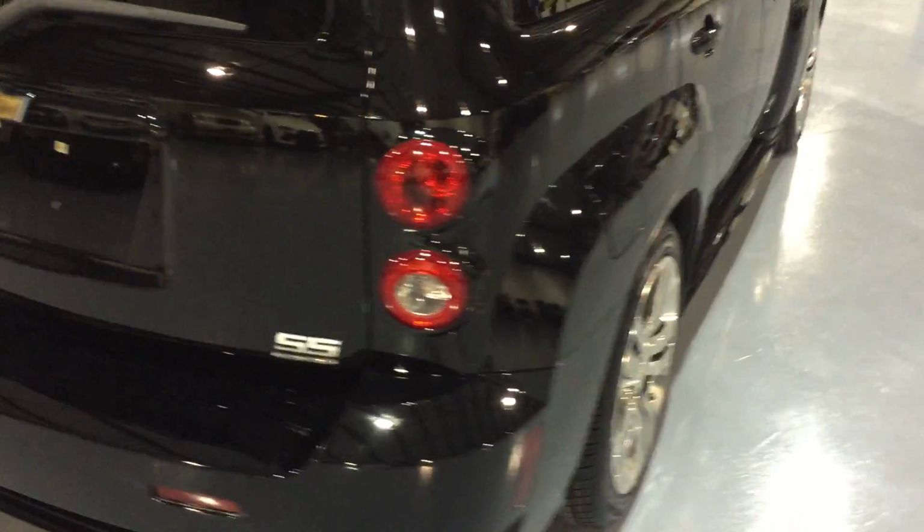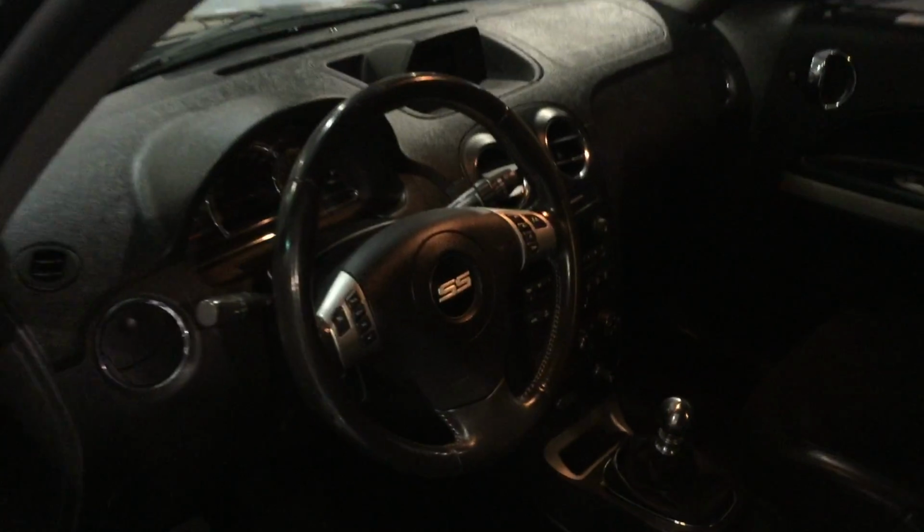Vehicle sounds awesome. We're going to go ahead and do a test drive here in a moment so you can see how the vehicle drives. But when you hear the turbo spool up and blow off and everything, it's a really impressive little car. Interior is very clean. You'll see a lot of pictures on the listing. It is a very, very clean interior. We'll go ahead and take it on a quick test drive.